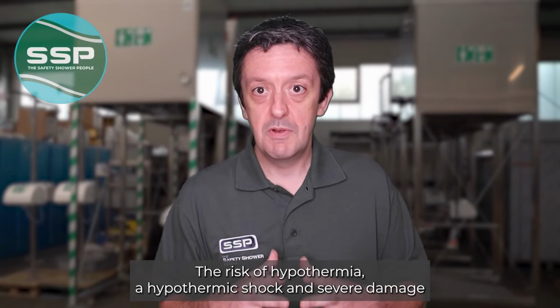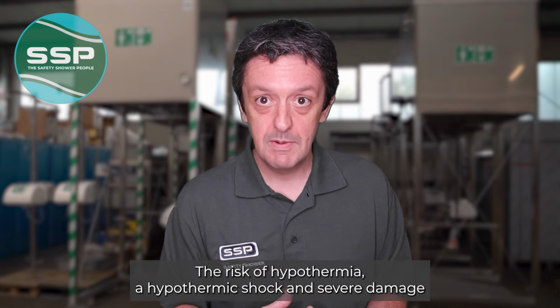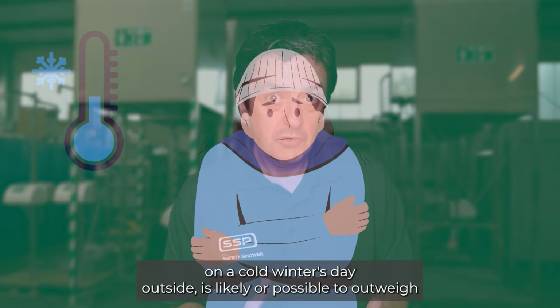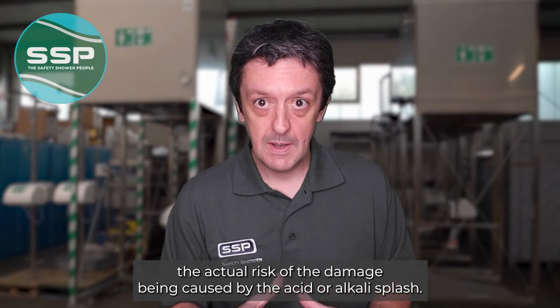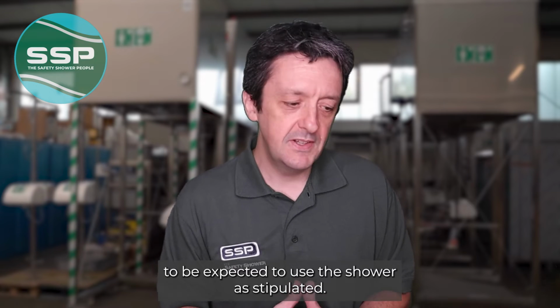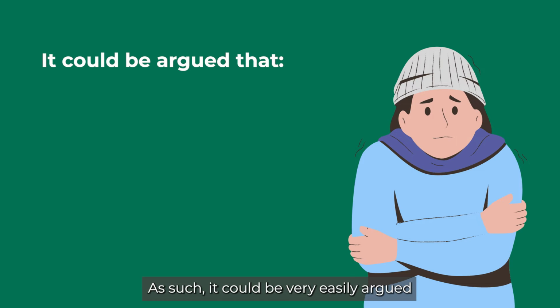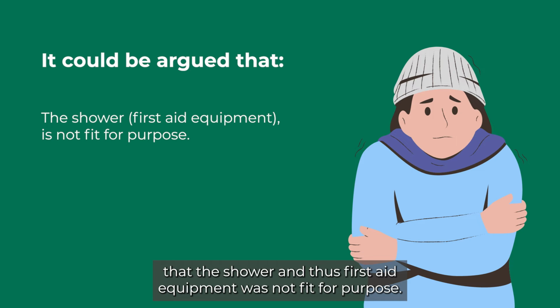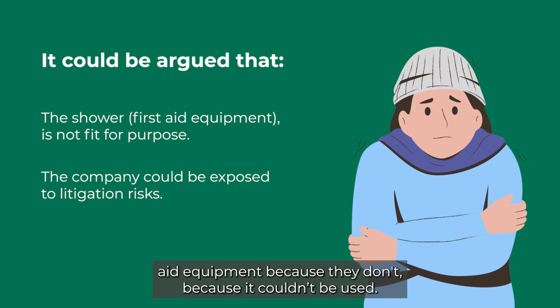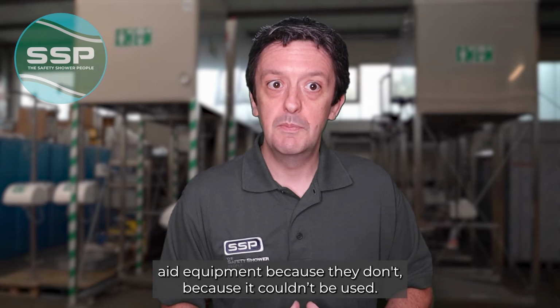The risk of hypothermia, hypothermic shock, and severe damage from taking such a cold shower on a cold winter's day outside is likely to, or possibly could, outweigh the actual risk of the damage being caused by the acid or alkali splash. It's probably not possible for a reasonable person to be expected to use the shower as stipulated. As such, it could very easily be argued that the shower, and thus the first aid equipment, was not fit for purpose. Therefore, the company would be exposed to exactly the same litigation risk as if they didn't have adequate first aid equipment, because they don't, because it couldn't be used.